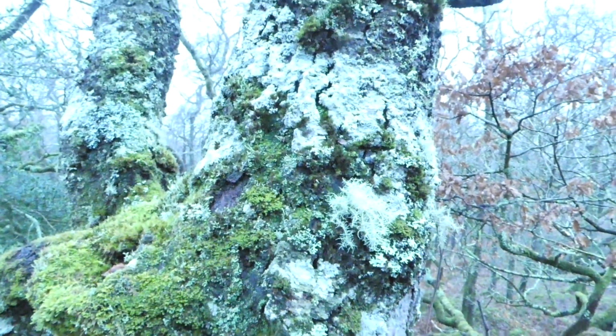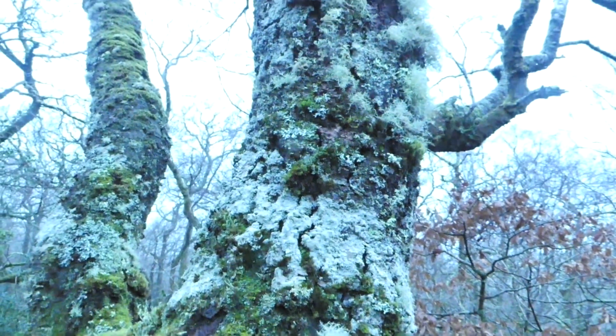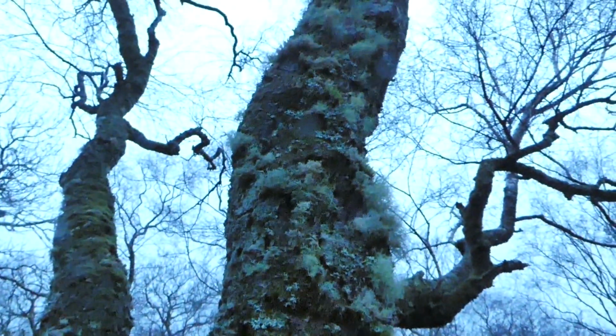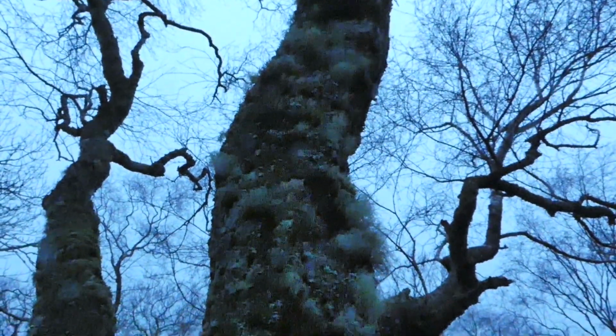This big birch tree is home to some mosses and lichens. The lichens are two organisms living as one, a fungi and an alga. Lichens are found in three named growth forms. There's crustose, which looks a bit like it's been painted on.